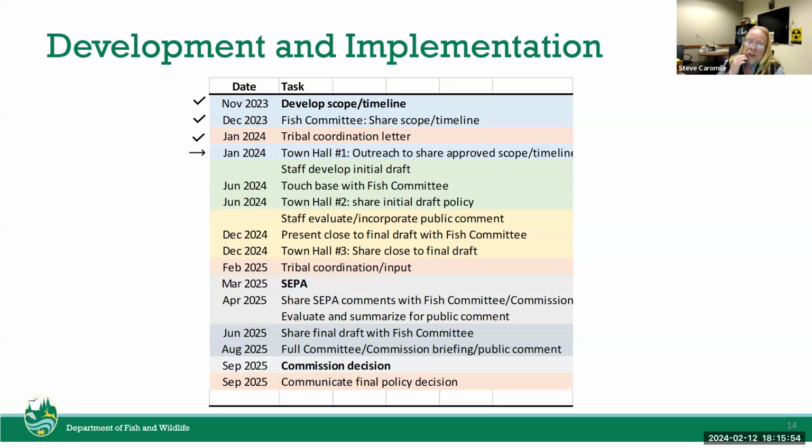Okay, and then the last couple of slides here are going to be on our timeline. So, we went to the Fish and Wildlife Commission in October. I think that was early October, around the 10th or 14th or something like that. And that's when they directed us to develop a policy. So we started in November developing a draft scope, as well as this draft timeline.